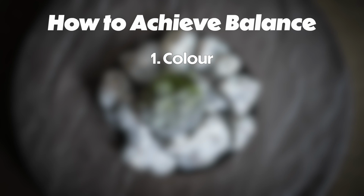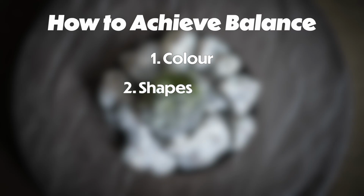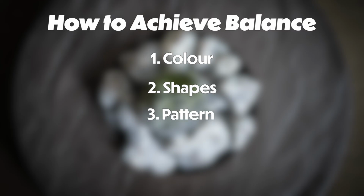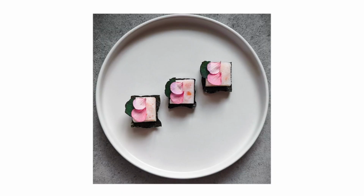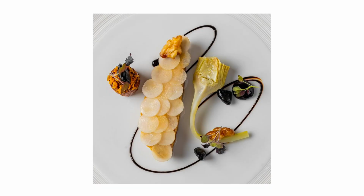Colour. Use small areas of vibrant colour to balance larger areas of neutral colour. For example, a bright green garnish can balance a predominantly beige dish. Shapes. Vary shapes to create visual interest. Round elements can balance out angular ones. Pattern. Repeating elements like dots of sauce or microherbs can create a sense of order. Movement. Use lines and edges to guide the diner's eye across the plate, creating a visual journey. Now, balance does not mean you can't have contrast or a focal point. It's about distributing elements to maintain visual harmony. By applying these principles, each component of the plate contributes to a cohesive and harmonious visual experience.